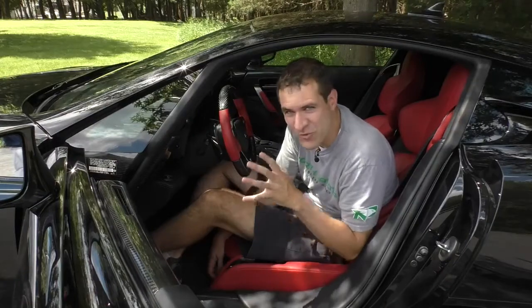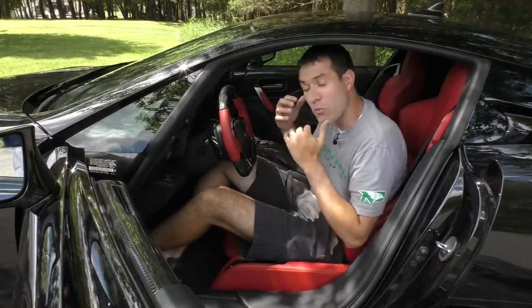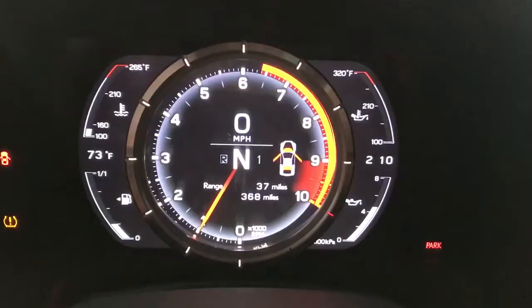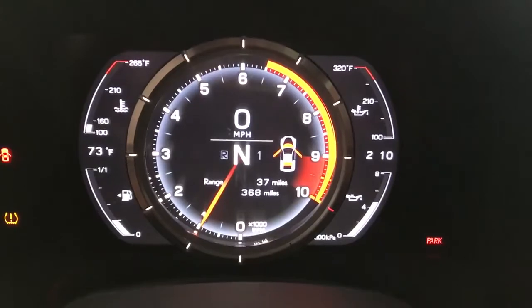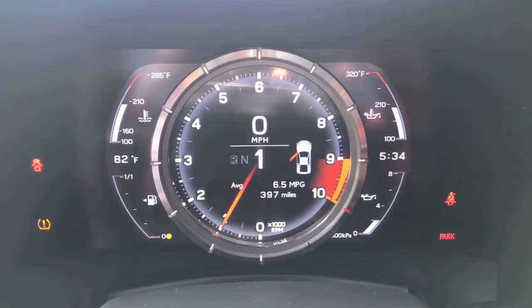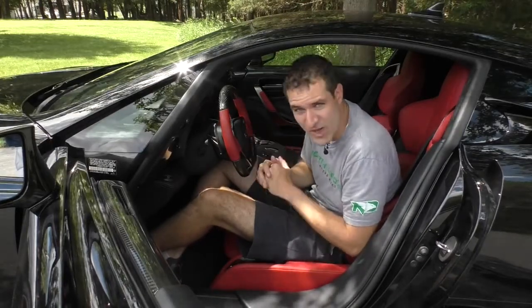The other really cool thing about the gauge cluster in this car is that the red line is variable based on how warm the car is. So when you first turn on, it's right around 6,000 RPM, and you can see that it just inches up little by little. Right now the car is fully warm, and so the red line is close to 9,000 RPM, and it just does that over time. That is a really cool idea that very few other cars do.